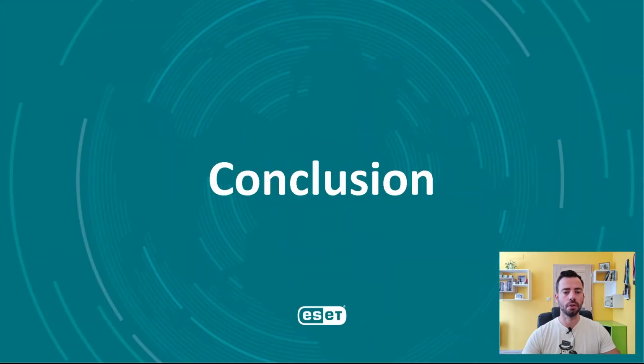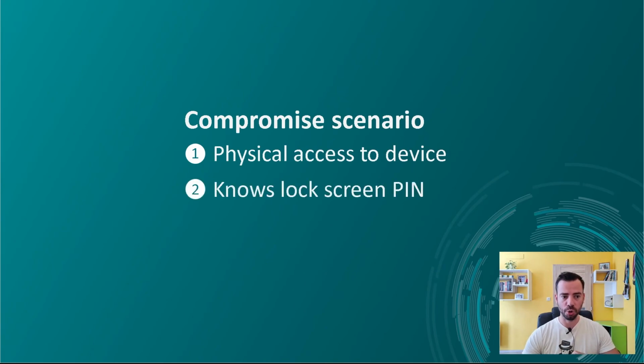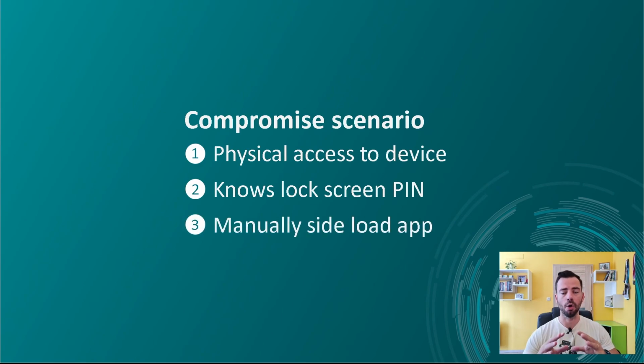We are heading to the conclusion, but before that, let's quickly go through a compromise scenario and a couple of prevention tips. So how can a stalker install stalkerware on a victim's smartphone? He needs to have physical access. This cannot be done remotely since the stalker first needs to set up an account. It means either create an account or log in. For doing that, he needs to unlock the smartphone, so he needs to have a PIN, sideload the application and then clean all the traces. That's it. It takes up to 2 minutes.